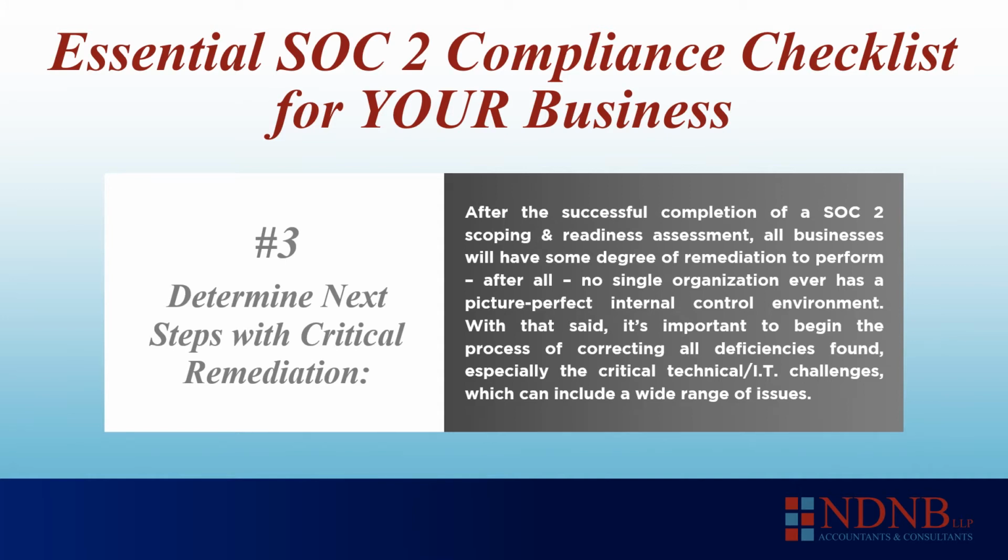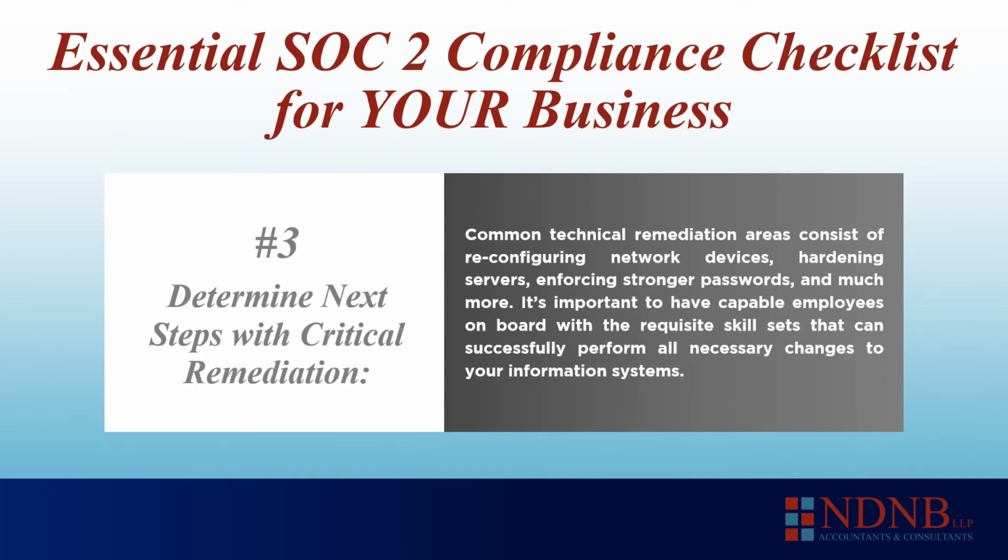especially the critical technical IT challenges, which can include a wide range of issues. Common technical remediation areas consist of reconfiguring network devices, hardening servers, enforcing stronger passwords, and much more. So it's important to have capable employees on board with the requisite skill sets that can successfully perform all necessary changes to your information systems.